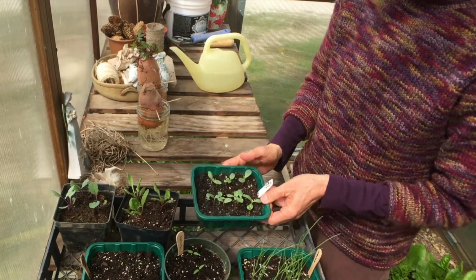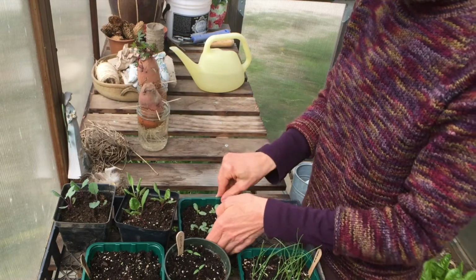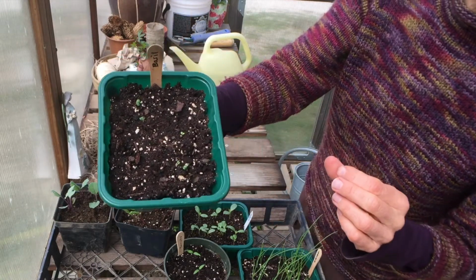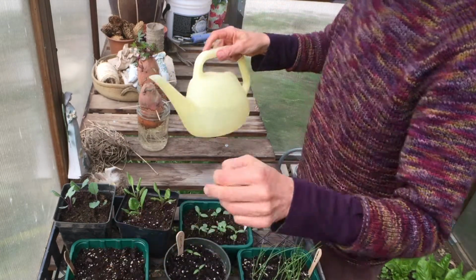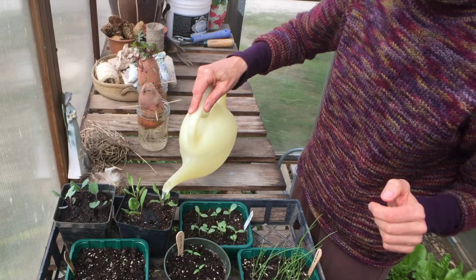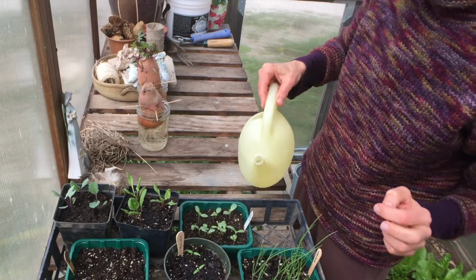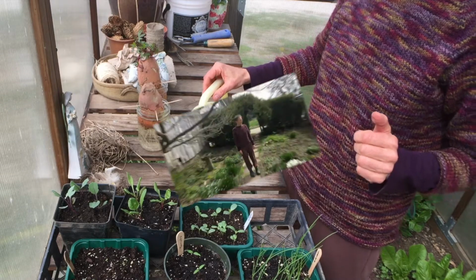Here I have some zinnias coming up, some flowers. And here I have some tiny basils. Basils start out very tiny. They're just starting to come out. So we'll give everybody a drink of water. And remember, not too much. We don't want to drown our little plants. And then I think let's go out to the flower garden and see what's been happening out there.